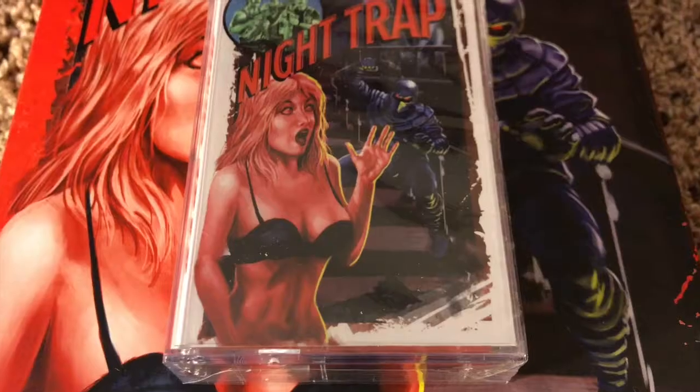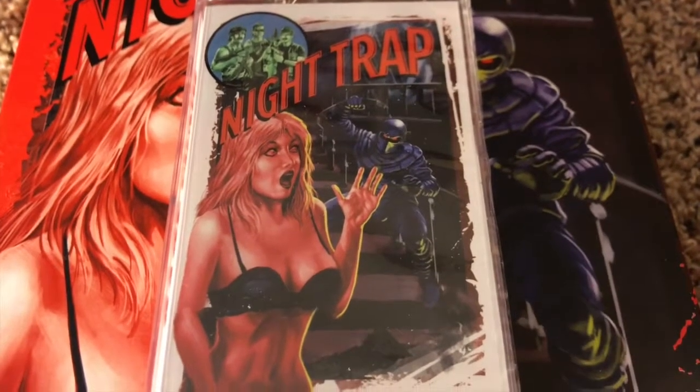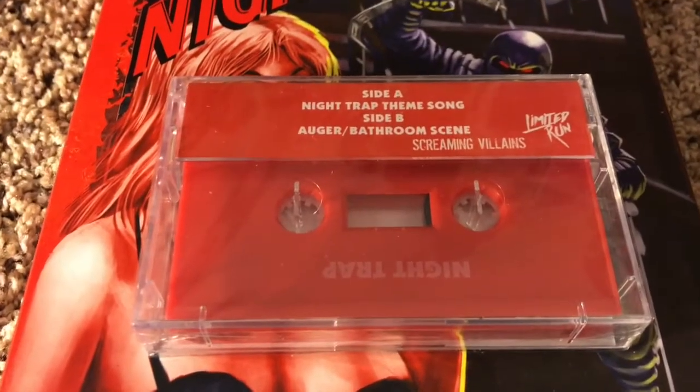I haven't opened it yet, but a cassette tape of the Night Trap song with the theme song and the auger/bathroom scene on a red tape. Some people might think this is pretty lame. I think this is flippin' amazing.